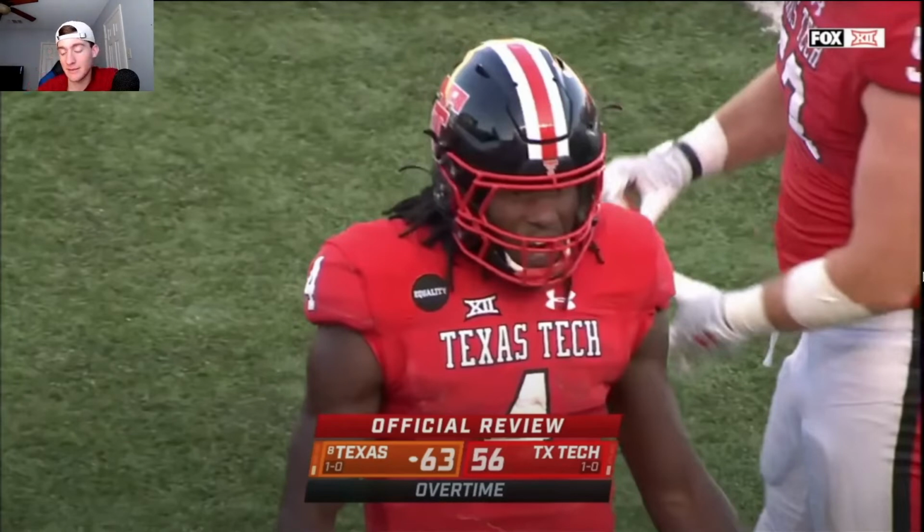The takeaways, I mean, the receivers for Tech I thought were great. The running back was great. Sawyer Bowman I thought settled in really well. From an offensive line standpoint, I thought they got a little overmatched. That's something I wanted to look at a little bit more as I continue to look into this team.